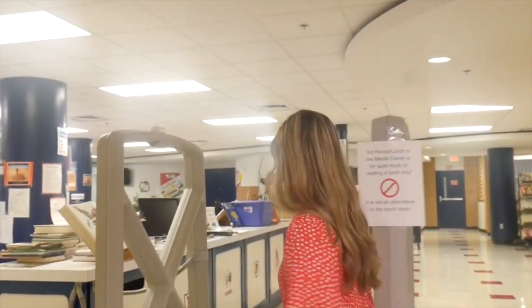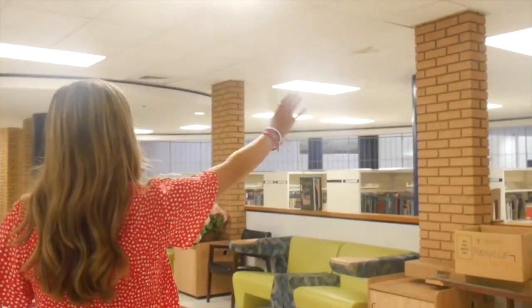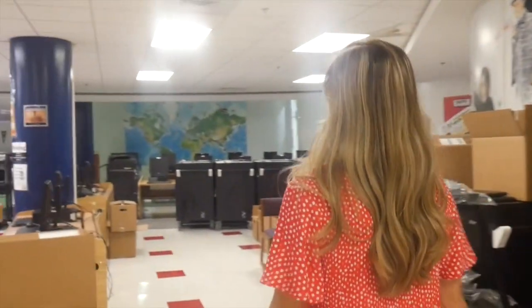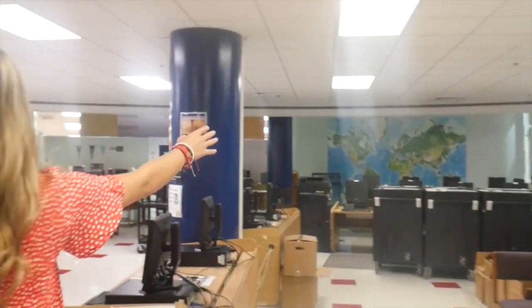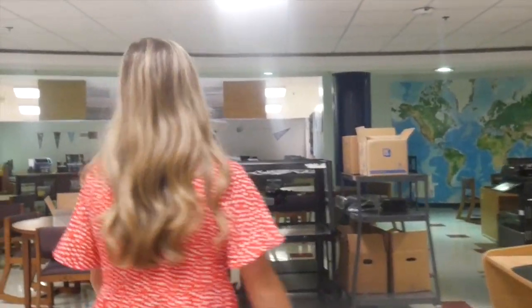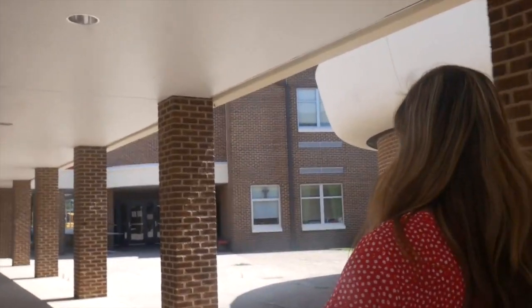So this is the media center. And we have a little area with books down here if you like reading. And then over here we have all 3 labs. So if your teacher ever says go to lab 1, 2, or 3, you know it's going to be in the media center. This is the little breezeway to the 2-story building.